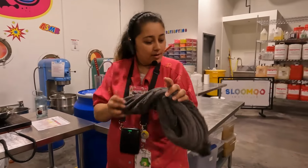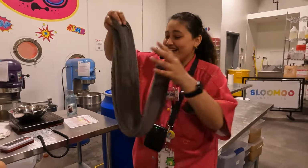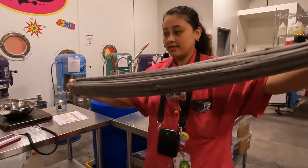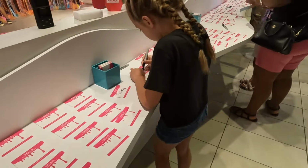So, has anybody made slime at home? Look at our kitchen. All right, so what are some ingredients that you guys have used to make your slimes? Different kinds of things. You're going to let me open my slime. Yeah, I'm going to play.